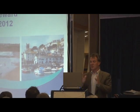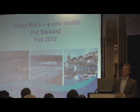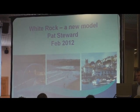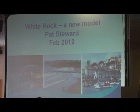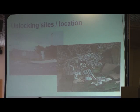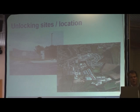My job today is to give you a whistle-stop tour of White Rock, a substantial £100 million plus development, probably one of the biggest developments the Bay's seen for many, many years. And you've all read the headlines in the Herald Express, so I don't need to go through those. Absolutely fantastic location. As you can see, Southend College on one side, existing business park, next to the old Nortel site that Gordon referred to earlier, next to some lovely countryside as well. Who wouldn't want to live and work there?